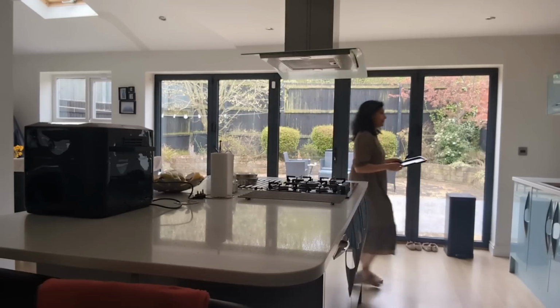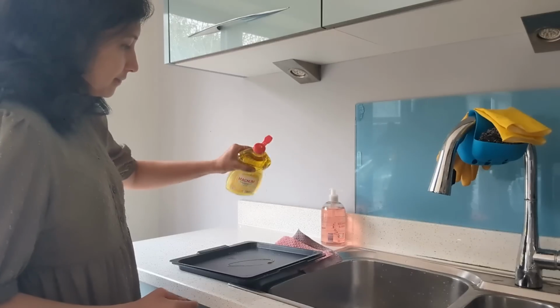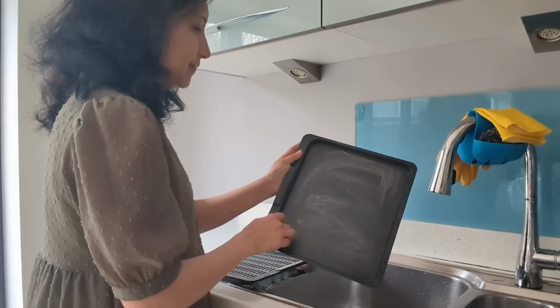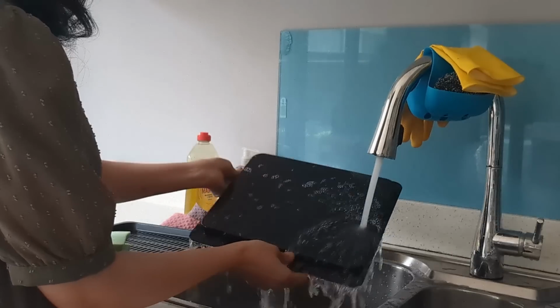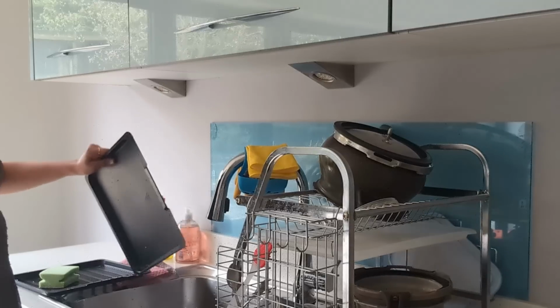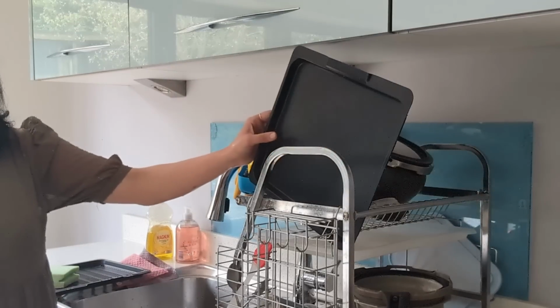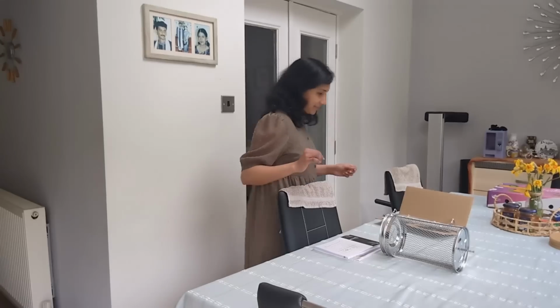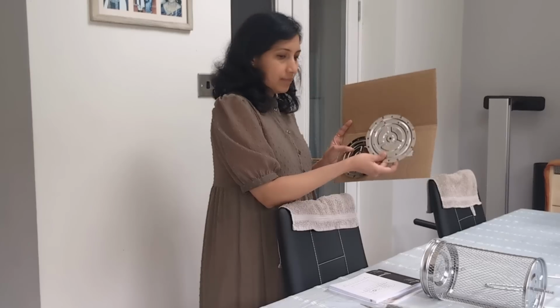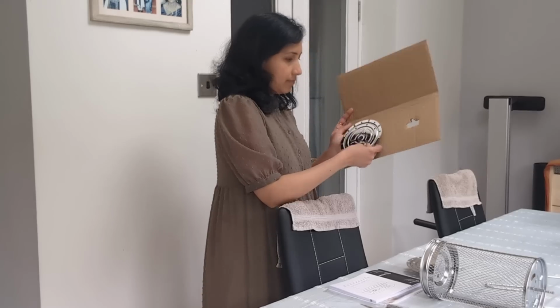It's important to clean, and easy to clean are all the components, which are stainless steel and have a non-stick coating to prevent unpleasant smells. It is easily washable and dishwasher friendly. Along with the tray, it is also provided with versatile accessories that will make cooking more enjoyable.